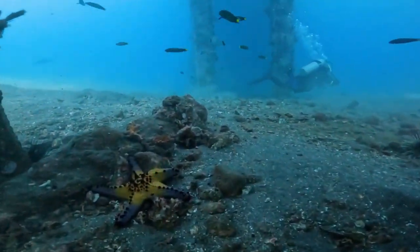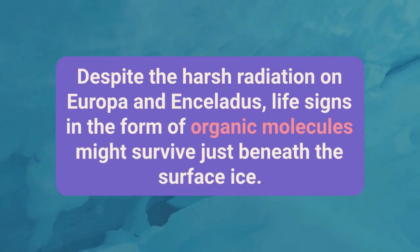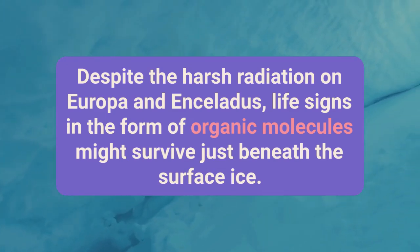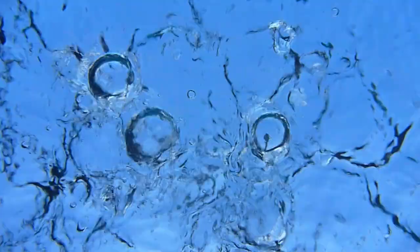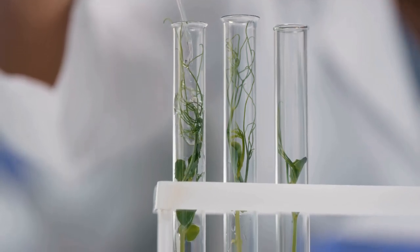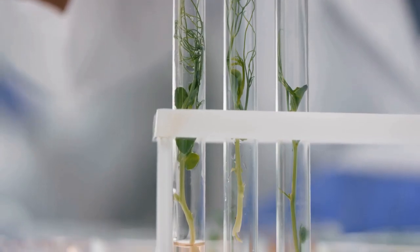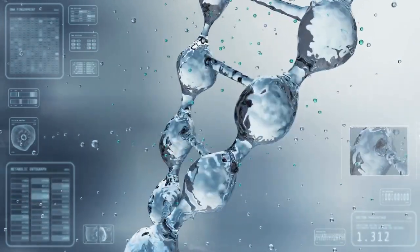tell a different story. Despite the harsh radiation on Europa and Enceladus, life signs in the form of organic molecules might survive just beneath the surface ice. NASA's recent experiment suggests that if these oceans support life, signatures like amino acids and nucleic acids could endure the ionizing radiation. This discovery is crucial because it means that robotic landers sent to these moons wouldn't need to dig very deep to find these life signs, making the search for extraterrestrial life more feasible.